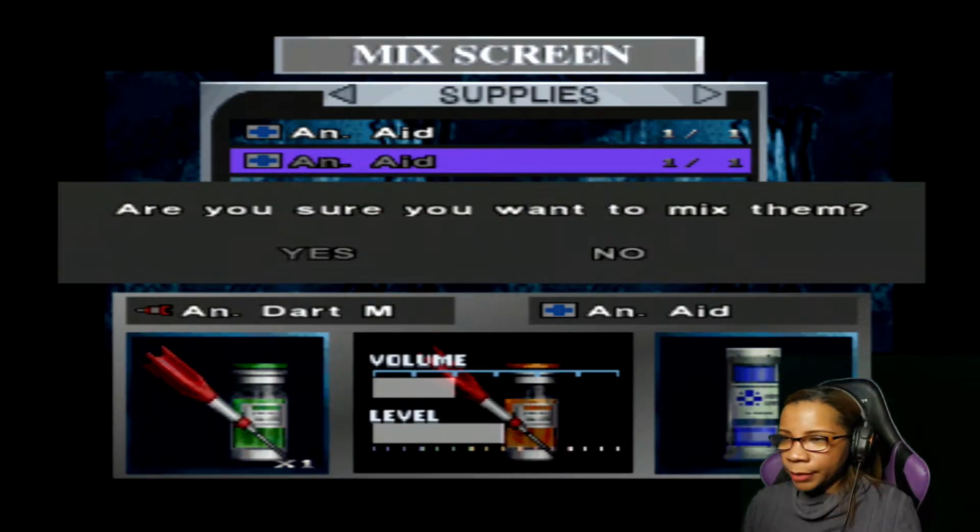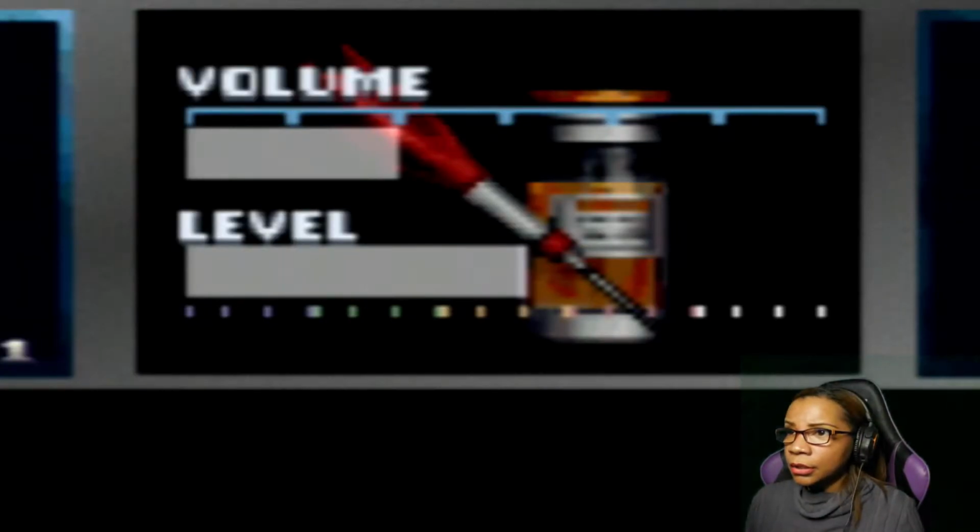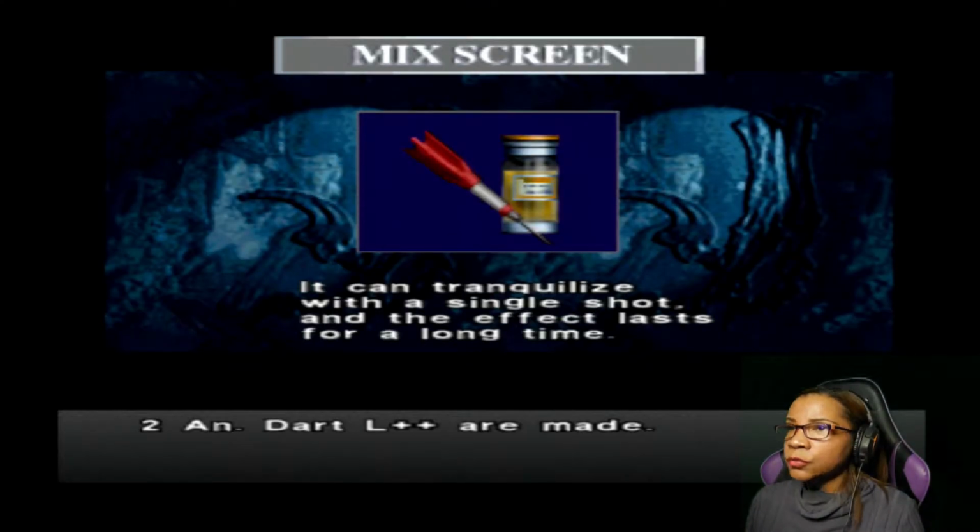And I want to go back to what I mentioned before, which is I want to talk about some of the game mechanics. So you can mix things, as that file alluded to earlier. You can mix things to make more powerful medicine, or you can mix things to make more powerful anesthetics. So I'm going to hopefully make a more powerful anesthetic. You can get a sense for what you're going to make by the picture in the middle. So 2 Dart L's. This will put targets to sleep for a long time. It says it right there. It tranquilizes with a single shot, and the effect lasts for a long time.